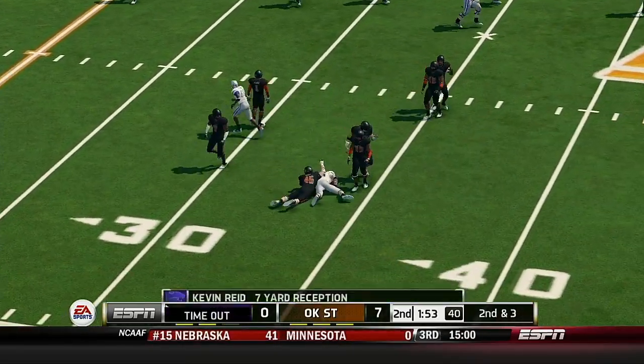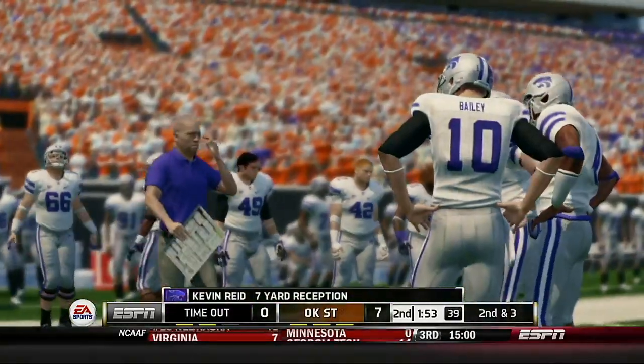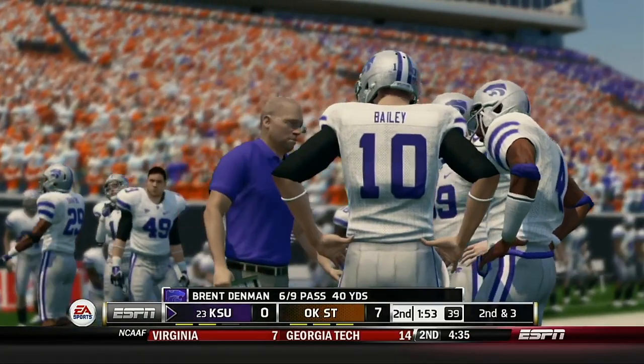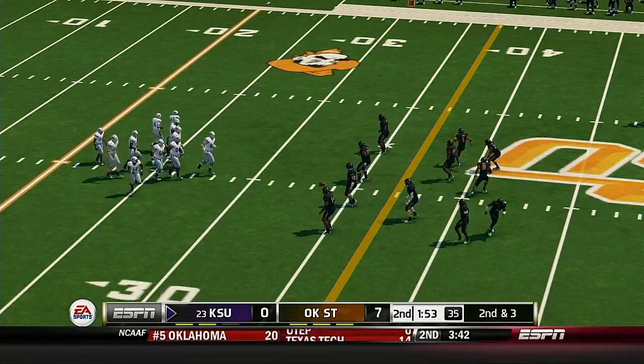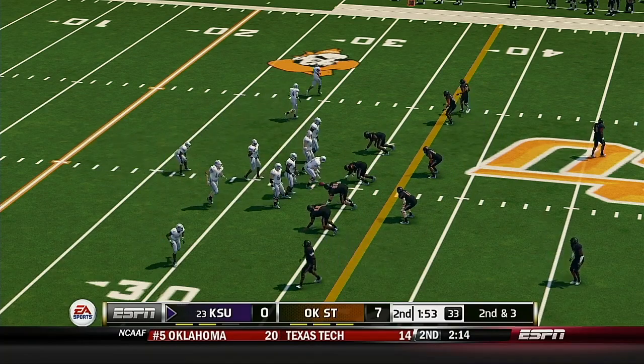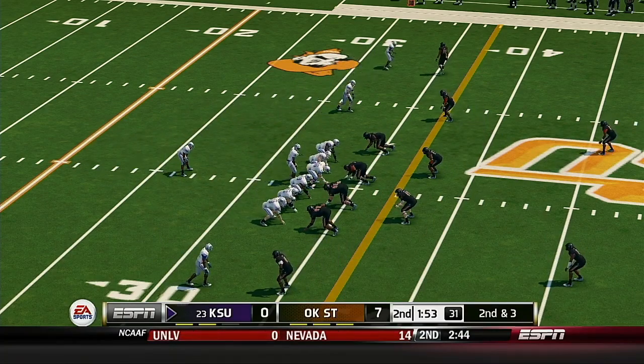Complete. He's got space to work. And he's tackled around the 33-yard line. That's a nice 6-yard gain. Well, he really didn't have to do too much there to give himself a little room to make the catch. They need about 3 yards to get the first here on second down.